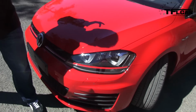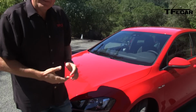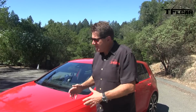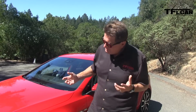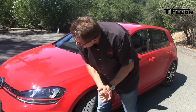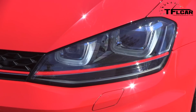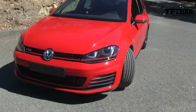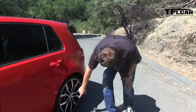Now, style-wise, the new Golf GTI is a lot like the old Golf GTIs in that it's red. No, I'm kidding. There's a new chassis. It's wider, it's longer, there's a lot more room. There is this cool red line which harkens back to some of the old GTIs. Of course, from the outside it's a lot more chiseled, it's a lot more modern, it's a lot more elegant. I love these red GTI calipers on the wheels.